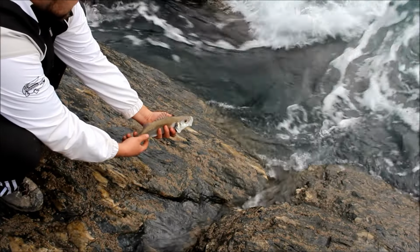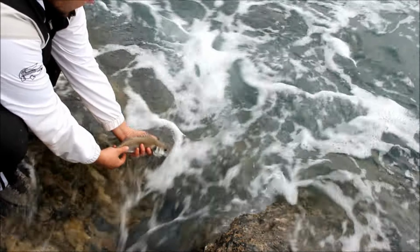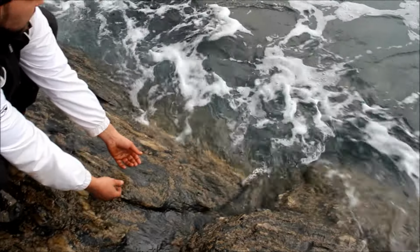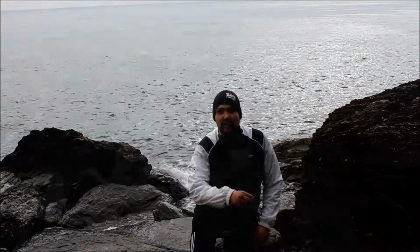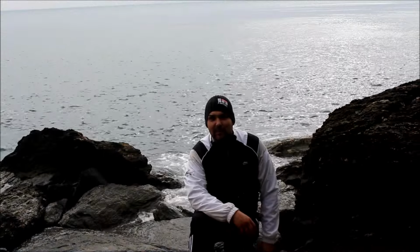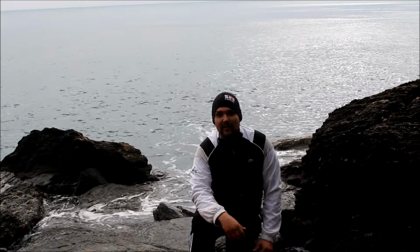As that swell comes up, I'll let it go. Here we go, fight another day. Off she goes. Beautiful. It's nothing massive, but nice way to start the day. It's gone back lovely, and hopefully it'll be bigger next year.